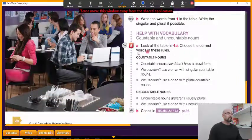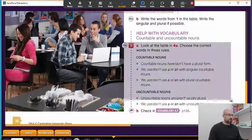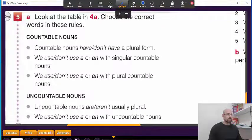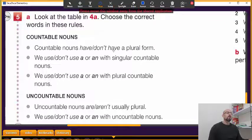Okay. Let's read this exercise number 5. Help with vocabulary, countable and uncountable nouns. So here, let's read. Okay, and choose the correct answer together. Just a minute. Make it a bit big. Okay, like this, better. Okay, so countable nouns, we have one apple, two apples, three apples, one biscuit, two biscuits. Okay, remember, countable nouns have a plural form.